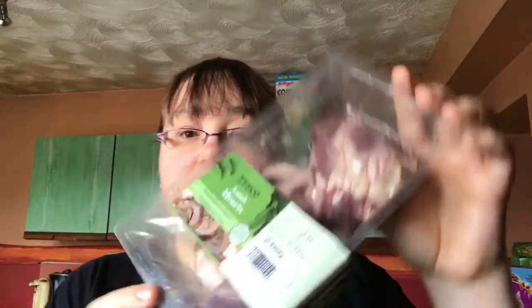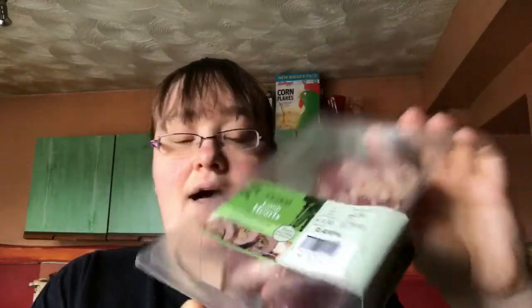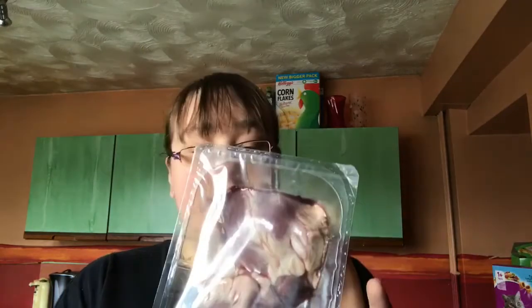Then I've got some lamb's hearts. These are free. There is fat on them and you can cut it off. I don't generally cut it off. I know I should, but it's never harmed me before when I've had them. So it's entirely up to you. Technically you should cut off the visible fat.